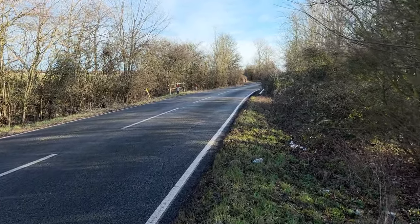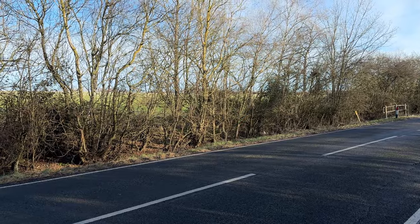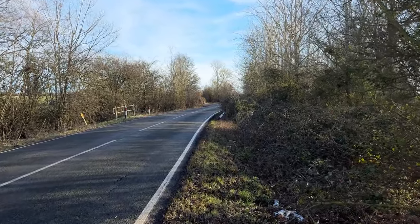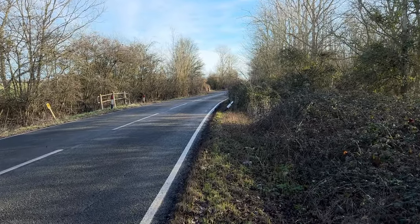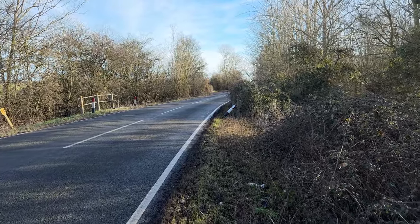Somewhere over on the left there, in the field behind these trees, was the old bomb store, where basically they kept the bombs, and they used a lot of bombs when you've got a huge squadron of B-17s taking off every day. Huge storage area for bombs. They kept them off the airfield in case they ever went up in an air raid or via an accident, because that would have damaged a lot of aircraft.